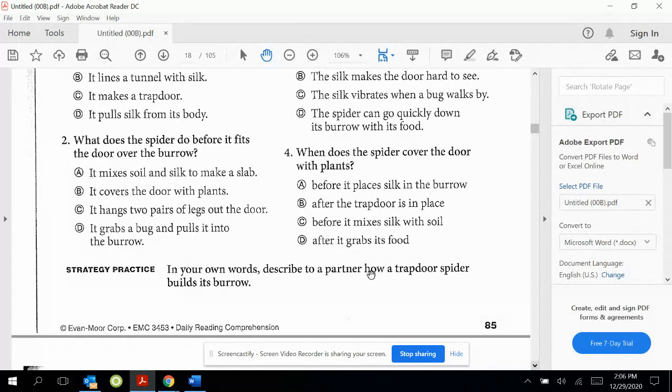In your own words, describe to a partner how a trapdoor spider builds its burrow.